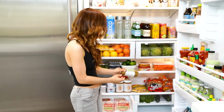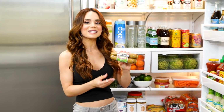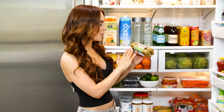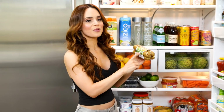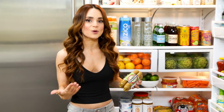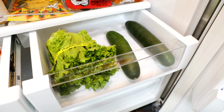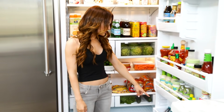Also in the meat drawer, even though this isn't real meat, these are vegan hot dogs. Growing up, my parents made us turkey dogs, and then we did tofu dogs, and then I found these, and they're so good. This is smoked apple sage, and it tastes like smoked apple sausage. Then down here I just have some extra vegetables, some lettuce and cucumber.